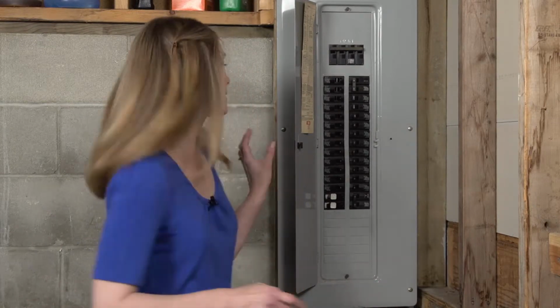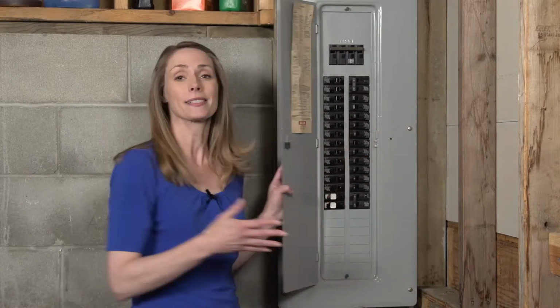Your home's electrical panel was put in to handle the power needs you had at the time that it was installed. So how do you know that you're ready for a panel upgrade? Well, first, your circuit breakers are constantly tripping.